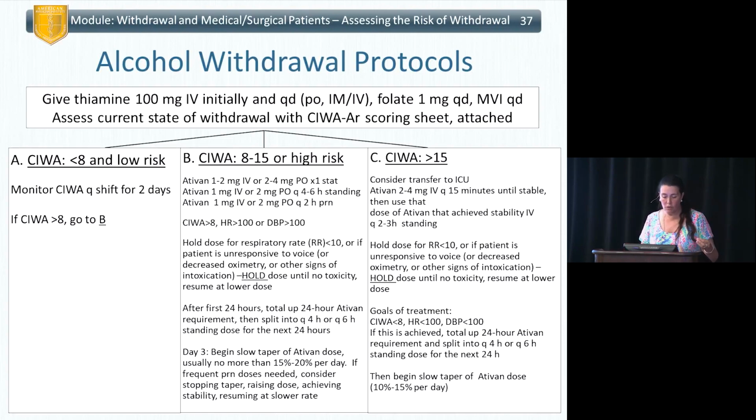But the overall goal is to do the CIWA scores, monitor your scores, dose accordingly, and try to keep your patients, with the help of the medications, at low CIWA scores, under 8, heart rate under 100, and diastolic blood pressures less than 100 as well. Anything higher than that, certainly consider an inpatient or even an ICU admission. Once you've calculated that first requirement in the first 24 hours, then you can start to taper by 15% a day until the taper is complete.